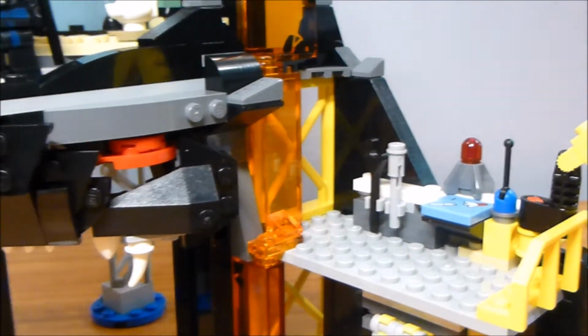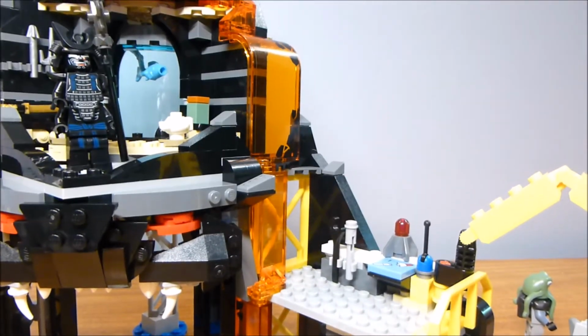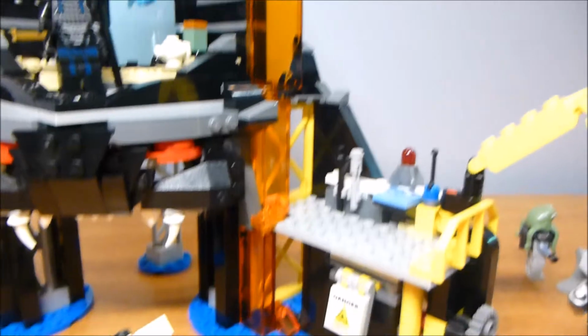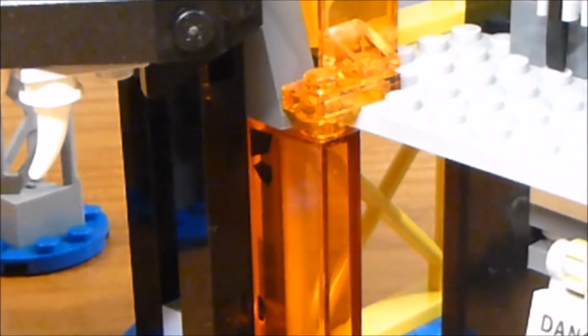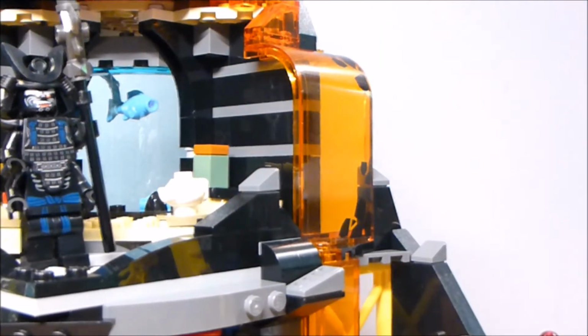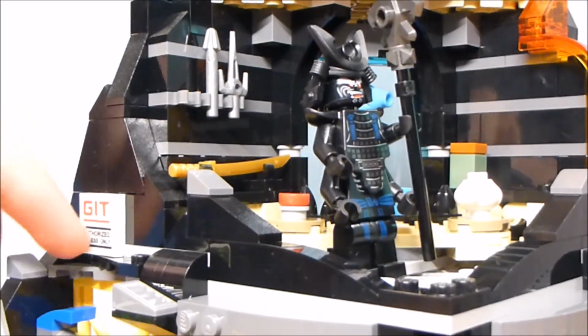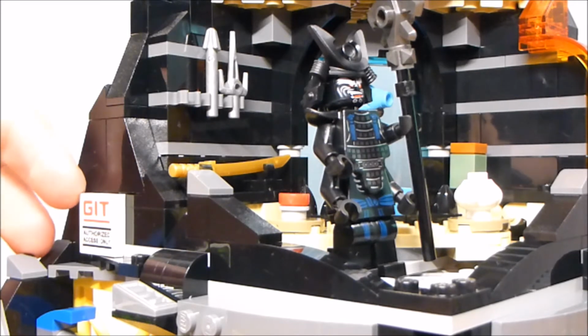Next to this area, you'll notice they're dangerously close to a little lava flow. There are some stickers here, on the bottom piece there. It's got a sticker just showing some little black rocks. And there's a sticker on the bigger panel up here. Garmadon's office is cool. Also, I forgot to mention the sign for the GIT. Garmadon.